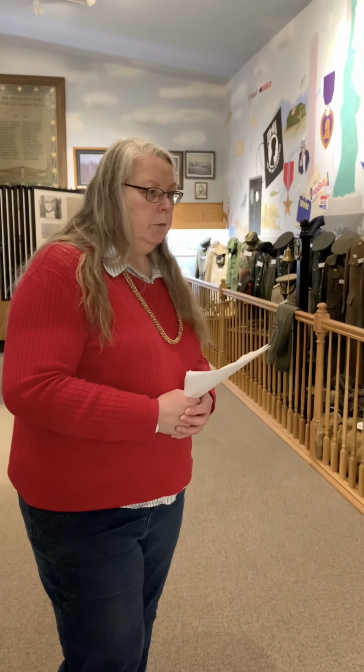And this company of soldiers occupied the area for about 3 or 4 years until the issues with the Indians settled down where they weren't needed anymore. During the time that the soldiers were at the fort, there were 3 soldiers that were attacked and killed by Indians. 2 of them were out gathering goose eggs, kind of against orders. They were outside the stockade to gather goose eggs, and they were ambushed and killed.